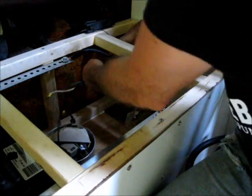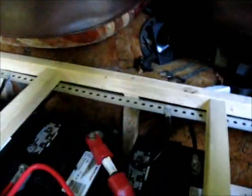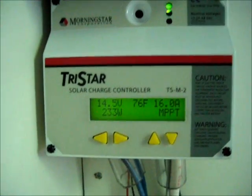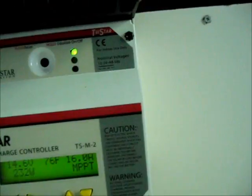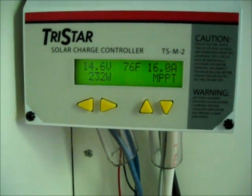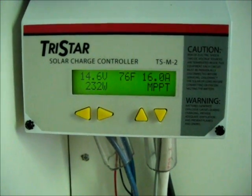Through here behind the batteries and all the way to the end, because that goes into the solar charge controller. There it is. The system is working. Not sure why it's saying 14.6 volts, but when I first took this up the very first time ever, it showed a high voltage too. So I think it has to set itself. But anyway, it's pulling in 230 watts. It's charging the system.